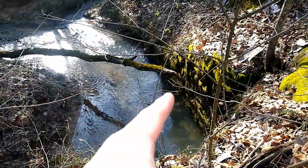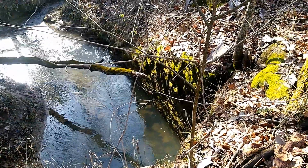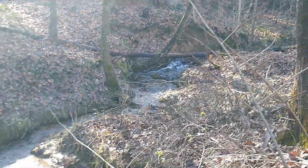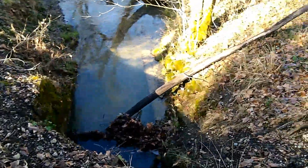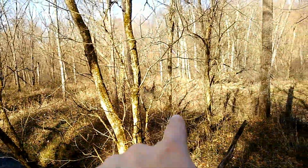Very cool. As you can see, this is an original train trestle bridge. No telling how old that is. Well over 100 years old, I'm sure. Let this creek go through. Got a few little branches with some falls. Again, beautiful valley here. Lets it go into the main road down by the creek. And you can even see the footers down there. Really cool. And it empties into Beaver Creek right there.